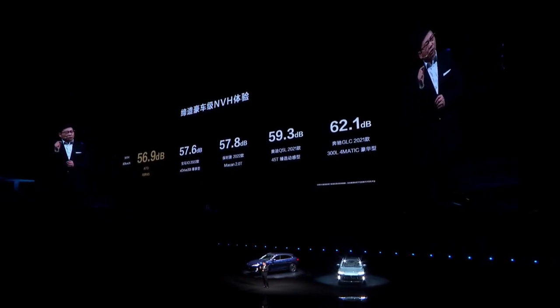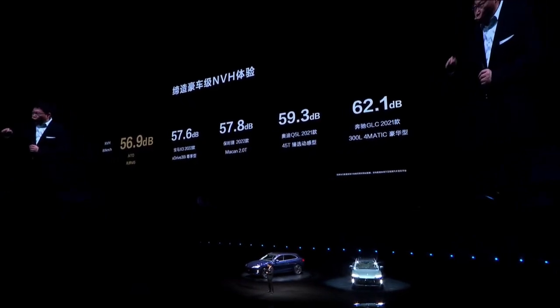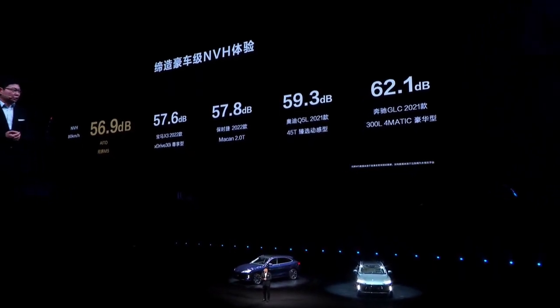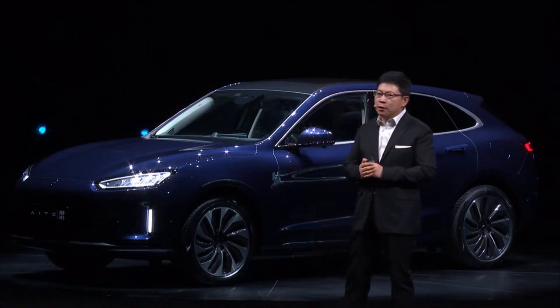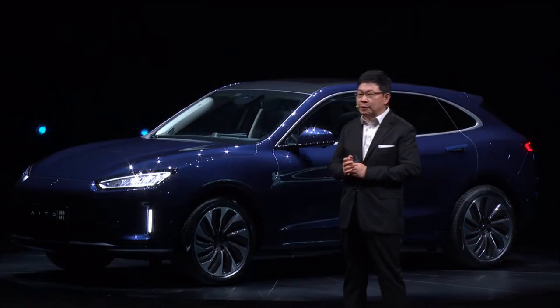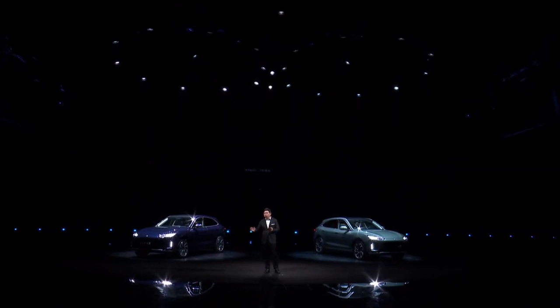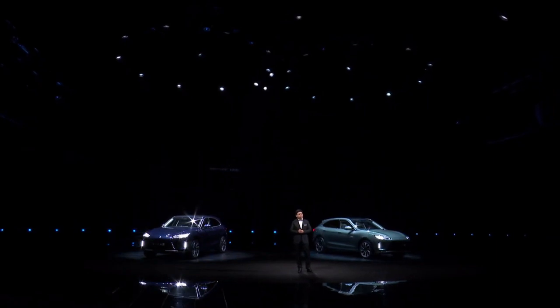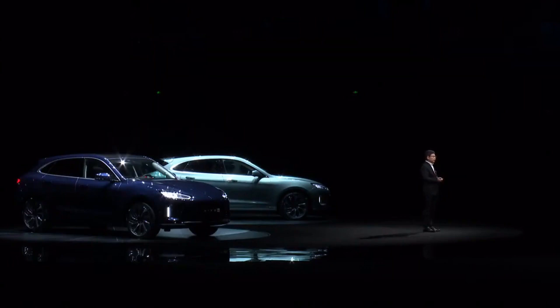Let's look at the comparison on NVH, referring to noise, vibration, and harshness. These are the three dimensions that are looked at. We want to be the industry's best on these three fronts. We worked with a so-called series team to build this car. When it's 40 to 60 kilometers per hour and the road conditions are not very good, we have solved the problem of high noise with our technology to deliver great comfort.